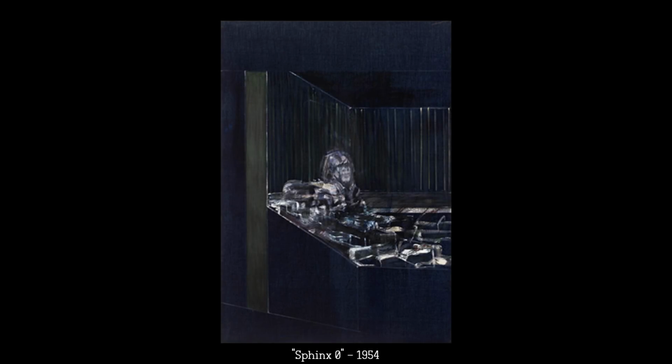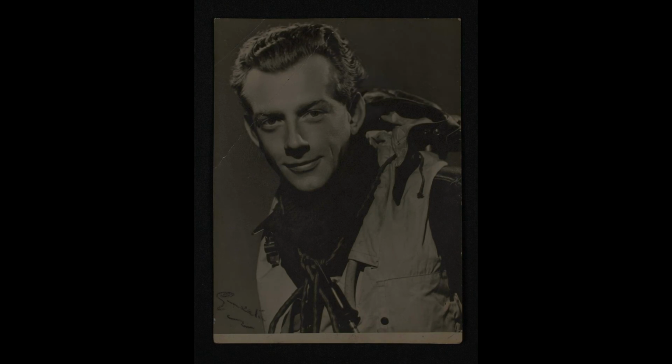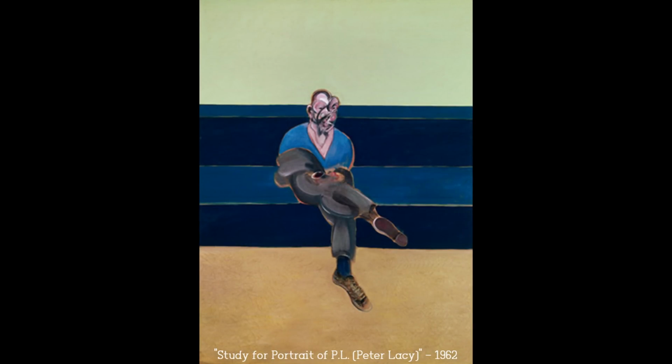1952 would prove to mark a significant period for Francis, as during this year he would cross paths and become romantically involved with a man named Peter Lacey, a former Spitfire pilot and veteran of the Battle of Britain, an encounter that would later manifest into the darkest, yet arguably one of the most important influences on Bacon's art that emerged in the 50s and 60s, and he would even star in a few of Bacon's later works.